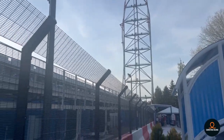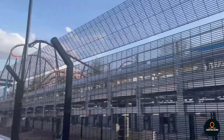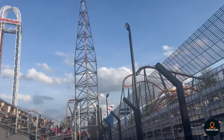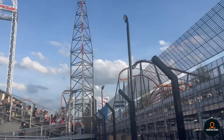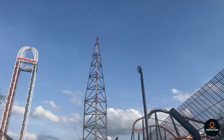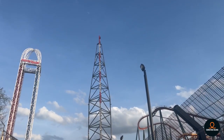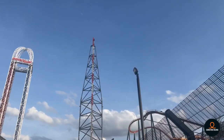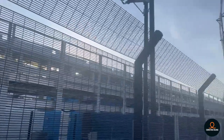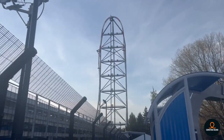Then you come back down into the reverse launch, which is awesome at 101 miles per hour. I actually still would take Pantheon's backward launch over this, but it's really forceful. Then as you go up the spike, you get some awesome floater and some great views, and you kind of just hang there. It's a really cool sensation. And then finally you come back down, 120 miles an hour, up over the top hat.